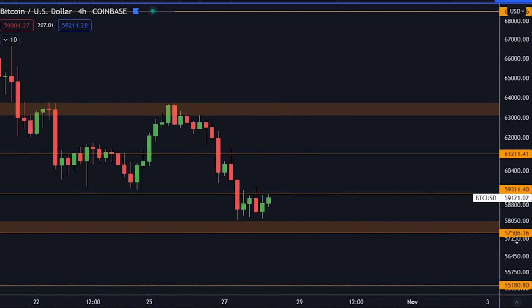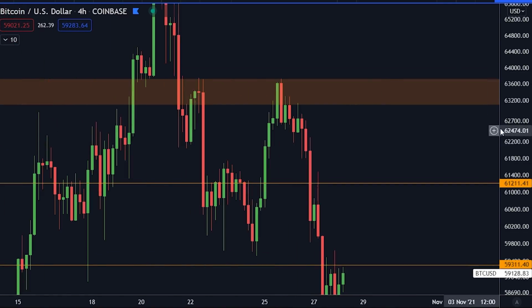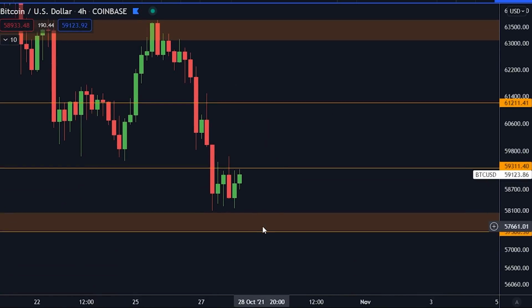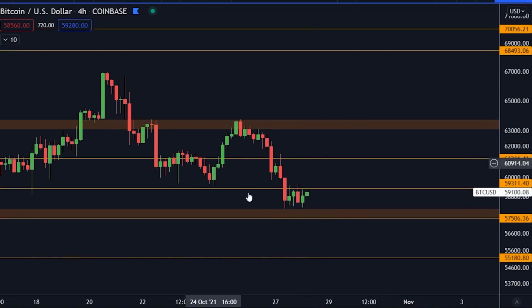But we do need to see us very quickly here break through the $59,300 level. We need to reclaim this area and we need to continue our bullish momentum to the upside. If we don't do that, if we just continue to chug along here, well, if we break down from the $57,600 level, it's looking likely that we are then going to go down and meet the next orange box, which is at 51,163.